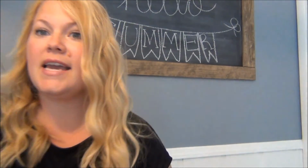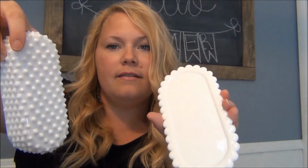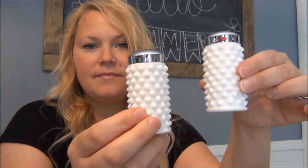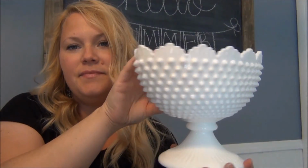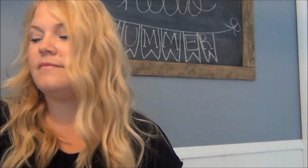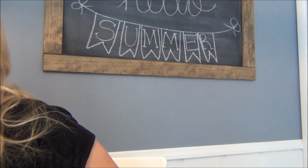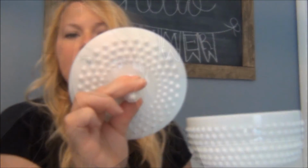My absolute favorite thing is this butter dish. I am so in love with this. I think this is so, so pretty. Salt and pepper shakers in hobnail. This large bowl. I think this might be a creamer or sugar bowl. And this candy dish. My mother found an amazing deal for $10 for all of that, so I'm really excited about it.